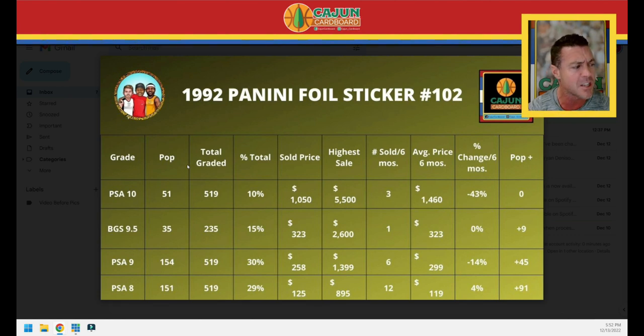But the fact that twice as many were graded with PSA is interesting to me, simply because BGS was the more prevalent grading company further back. So I thought maybe more would be graded with BGS because this is such an old sticker from 1992. That's 30 years now exactly on the nose.